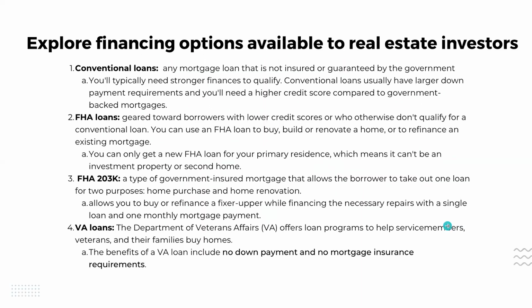Let's talk about real estate financing. Now, there are many types of financing options out here today. I just want to focus on just a few of them, right? These are some great options for real estate investors. You have conventional loans. I have this at number one because this is like an A1 type of loan program that requires A1 credit. This is a loan product that is not insured or guaranteed by the government. You are going to need stronger finances to qualify.